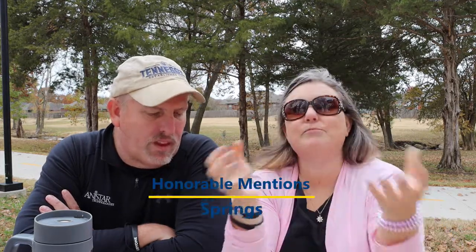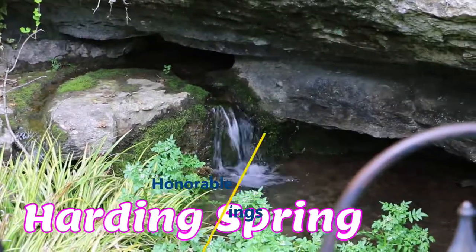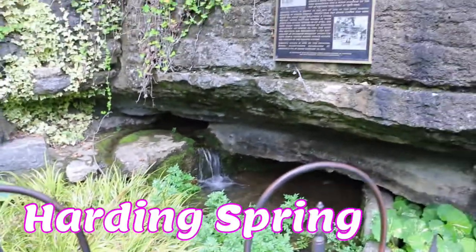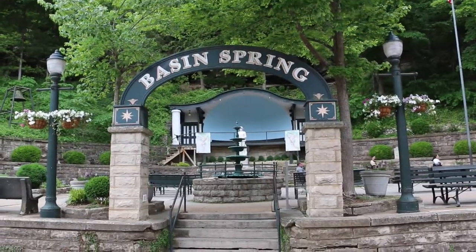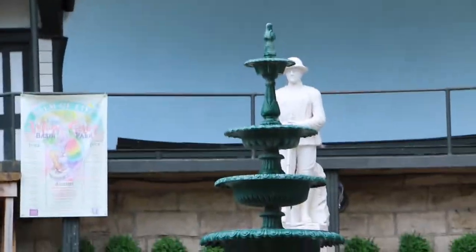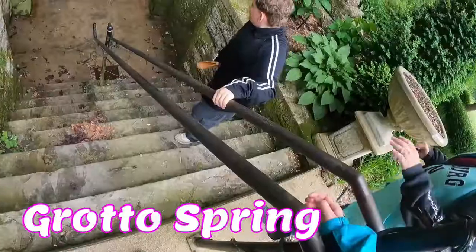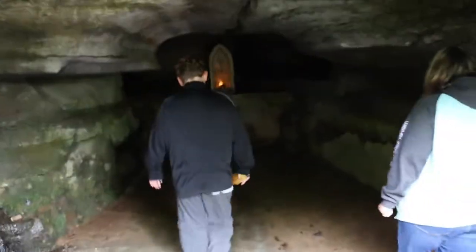The next honorable mention is the springs. Obviously, Eureka Springs. They have over 60 springs throughout the town that you can visit, and we hit a lot of them. Once we did the trolley, they let off at different springs, and we walked around town. The springs are all embedded around town. That's one of the things it's famous for, all the different springs. That's hence the name, I guess.